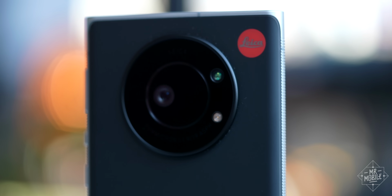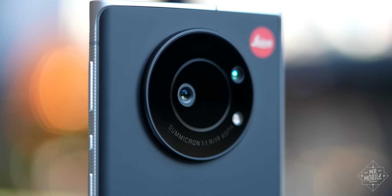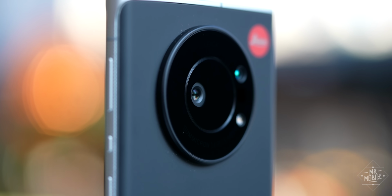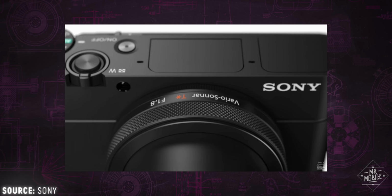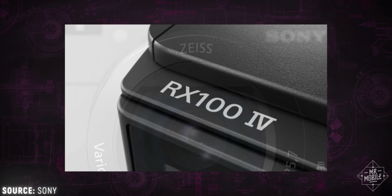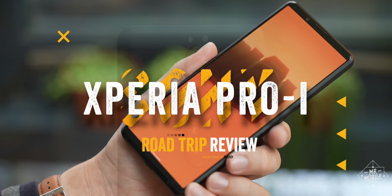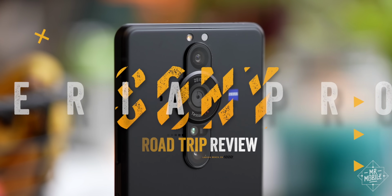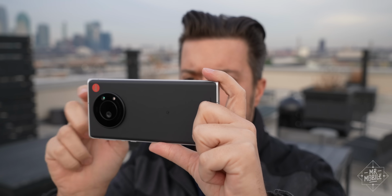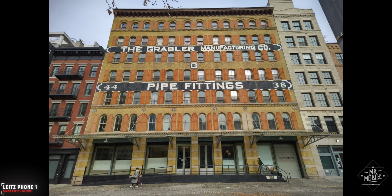Don't let that second lens fool you. That's a time-of-flight module. There's just one shooting sensor behind this 19mm equivalent lens, and it's the same 1-inch model that powers Sony's RX100 Mark IV point-and-shoot. Yes, that's an older generation sensor than the one behind the Xperia Pro I that I reviewed recently, but Leica uses much more of the sensor area to produce a 20-megapixel photo.